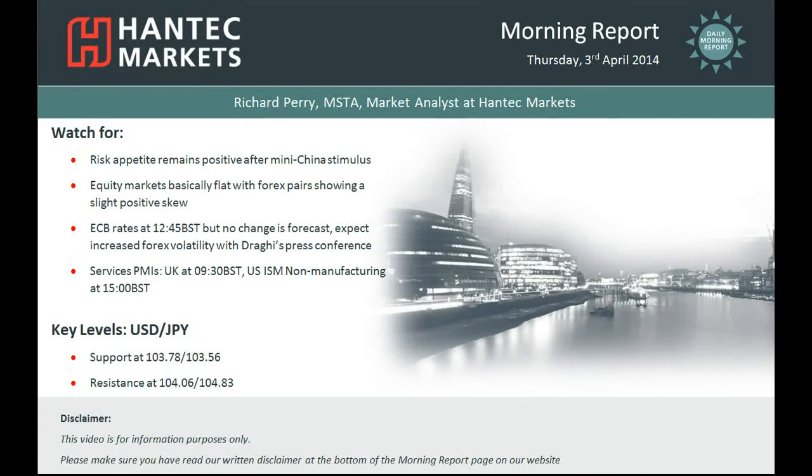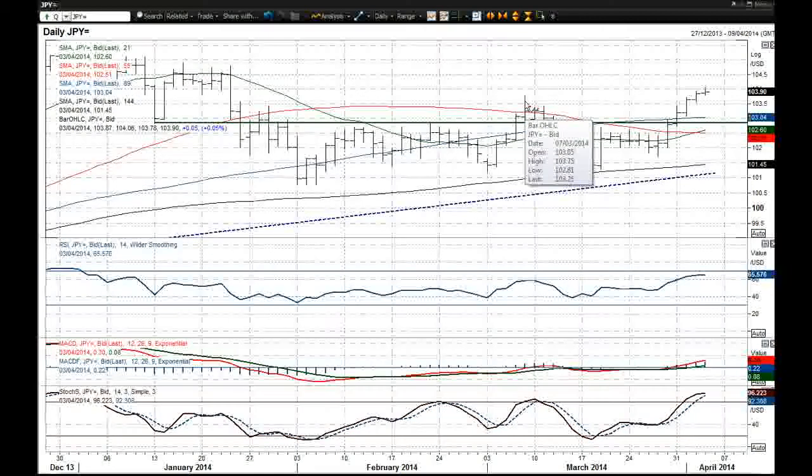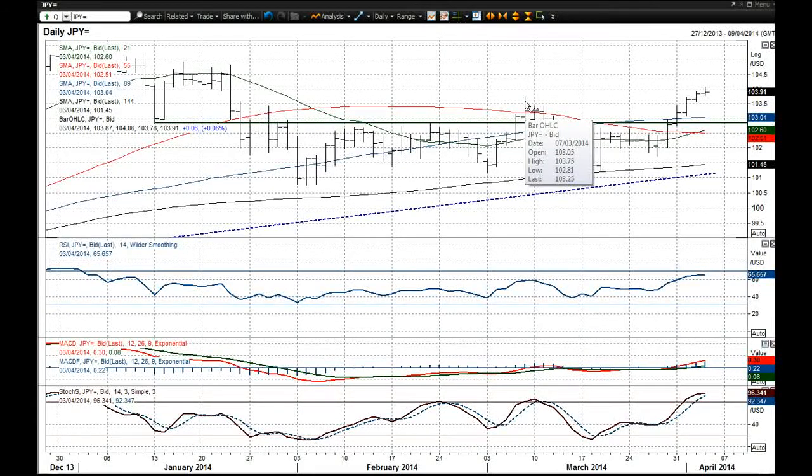I'm going to move on to dollar yen now, and dollar yen continues on its move higher. Having broken above that 103.75 level, the breakout does suggest that there's very little resistance now really between that and 104.83, which was the high back on the 23rd of January.